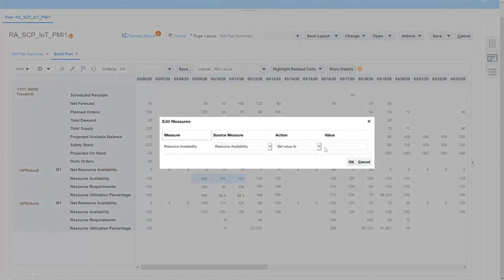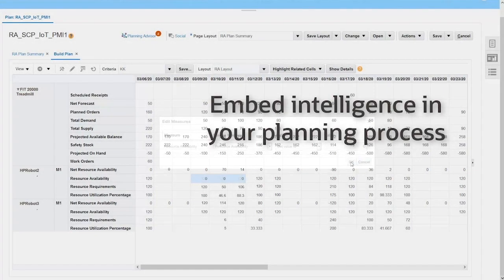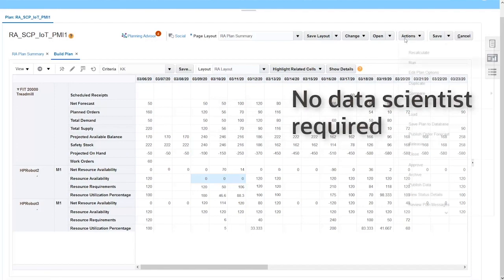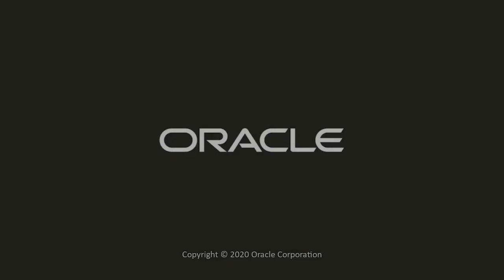These are just two examples of how the new Planning Advisor embeds intelligence into your planning process. With Oracle Supply Chain Planning Cloud, you don't need a data scientist to make planning smarter. Oracle's Planning Advisor leaves you in charge. Go to oracle.com to learn more about Oracle's intelligent supply chain planning solutions.